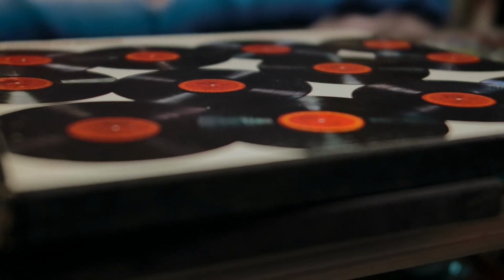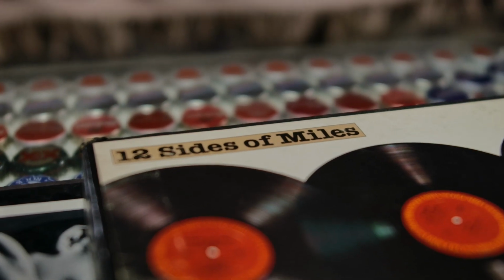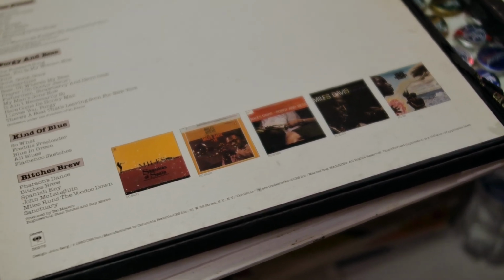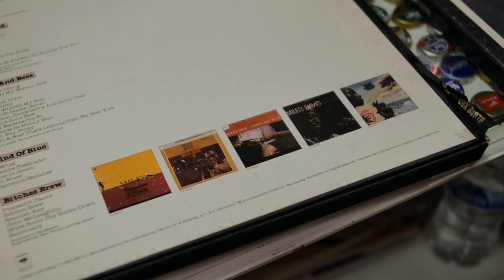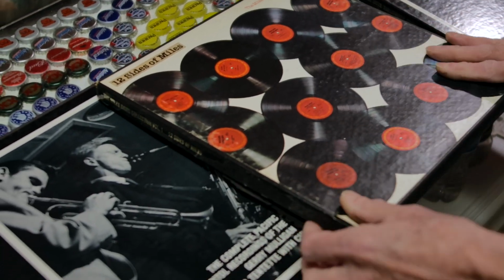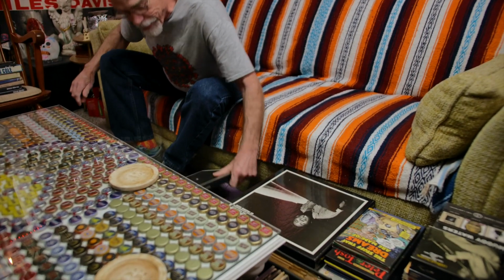Nat King Cole, wonderful singer, wonderful singer. 12 Sides of Miles. I was playing down at Marcella's, this little supper club that had us playing. This one guy came up to me and he says, "Here, Ralph, I want to give you this." And it's these 5 record albums, 2 record set there, of reissues of Miles. He said, "I used to listen to this when I was studying in school, and I think you would appreciate it. So thank you." That was a nice little surprise.